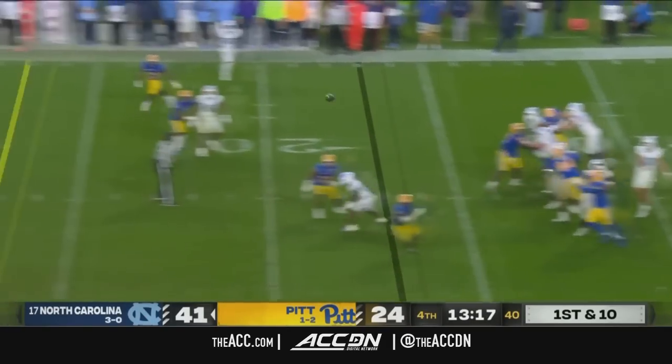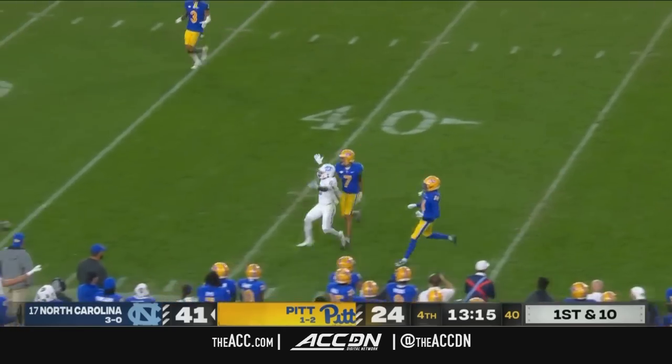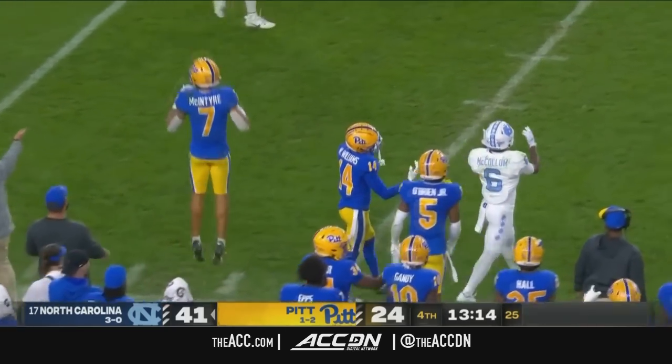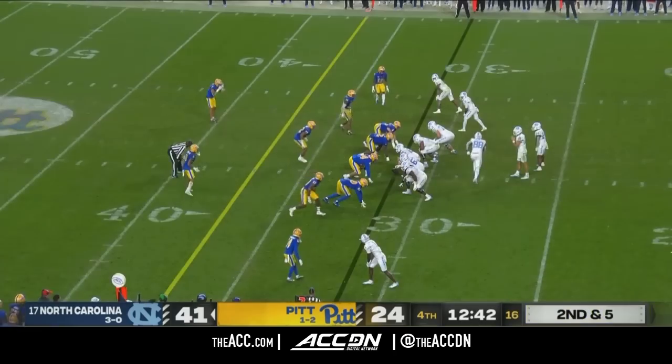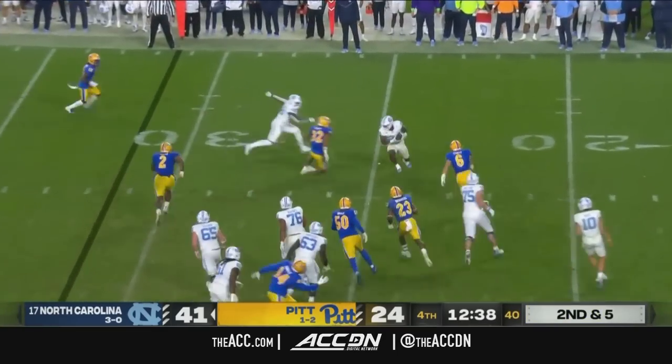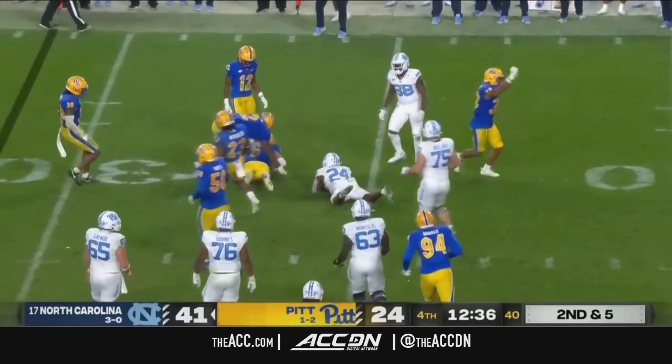Pitt brings 4. Maye loads and cannot get it to McCollum, and Javon McIntyre in coverage, and here's a flag thrown. 4-14 on 29 of 40. And this time Brooks and Shane Simon, a terrific play.